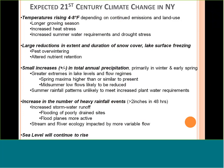So here's a list of just what we expect in terms of total changes in climate in New York over this coming century. And temperatures are likely to rise between 4 and 8 degrees Fahrenheit. That low end is probably associated with us changing our energy use patterns, and the high end is looking more and more likely in terms of the energy use trajectories we're currently on.